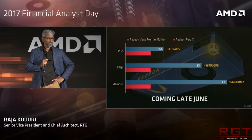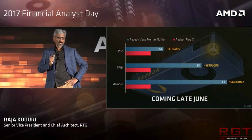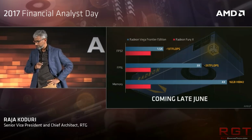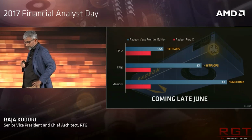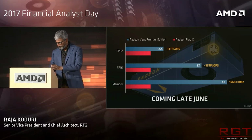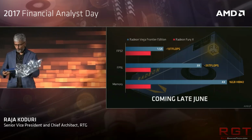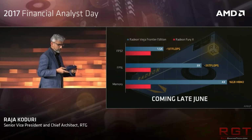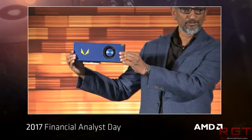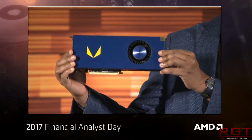There is a demonstration image which popped up. I say demonstration image, basically a graph, which puts it about 1.5 times faster in terms of T-flops compared to the Radeon Fury X, 32, whereas half precision 16 was 25 T-flops, which is about 3 times faster. And finally, memory had 4 times the amount of memory, thanks to, of course, the inclusion of 16 gigabytes of HBM2. I'm kind of disappointed there's no information regarding the consumer derivatives, but that doesn't necessarily mean much.